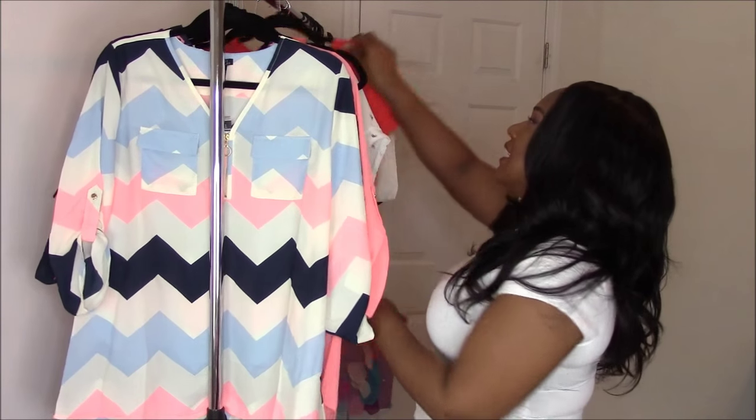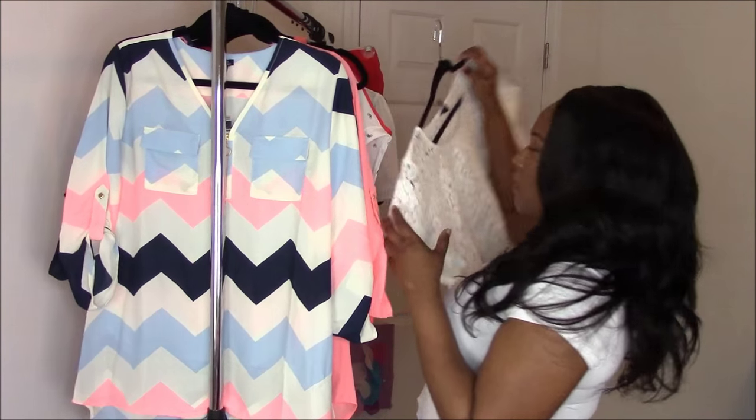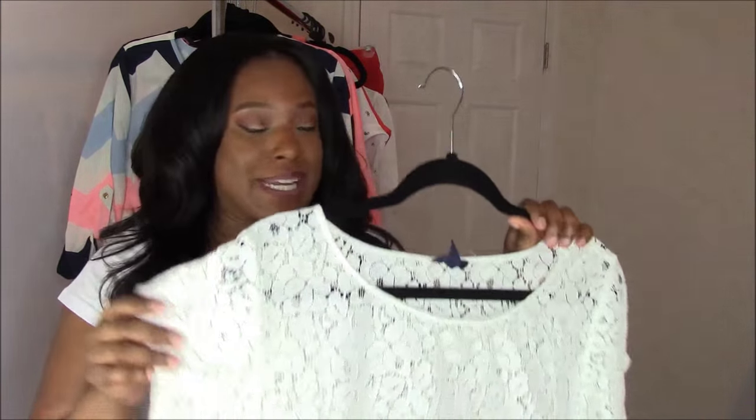And last but not least that I got from the Gap was a lace top. I own a lace top. I purchased it from H&M, but it is too small. So I do wear it underneath like a jean shirt or any other type of shirt that I have. I wear it underneath because it's kind of snug. It's too tight. I cannot wear it open.